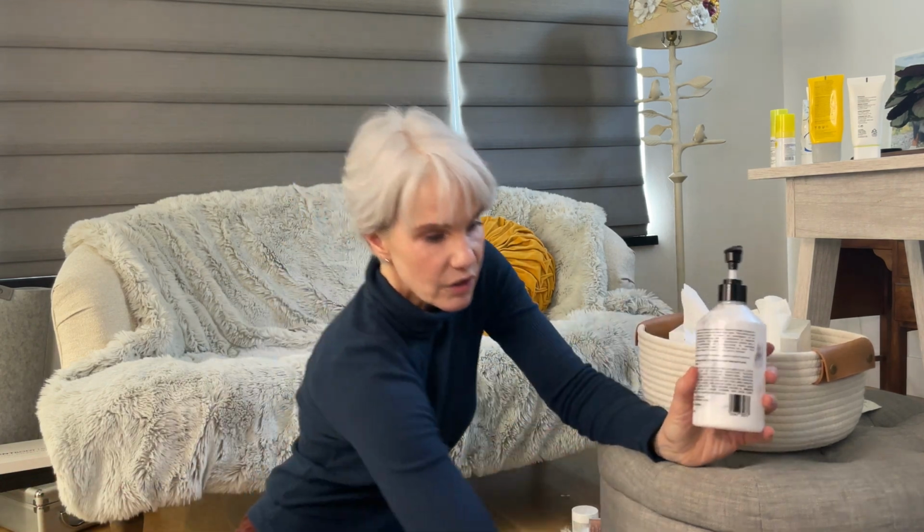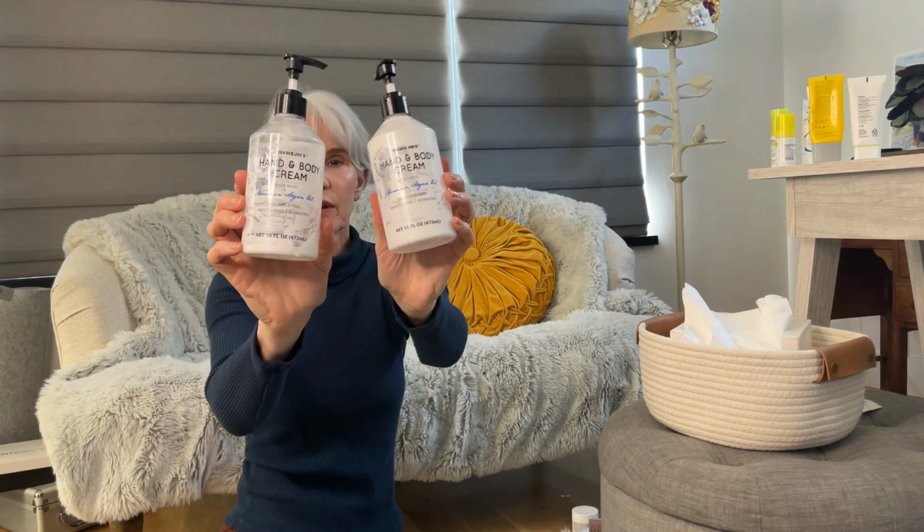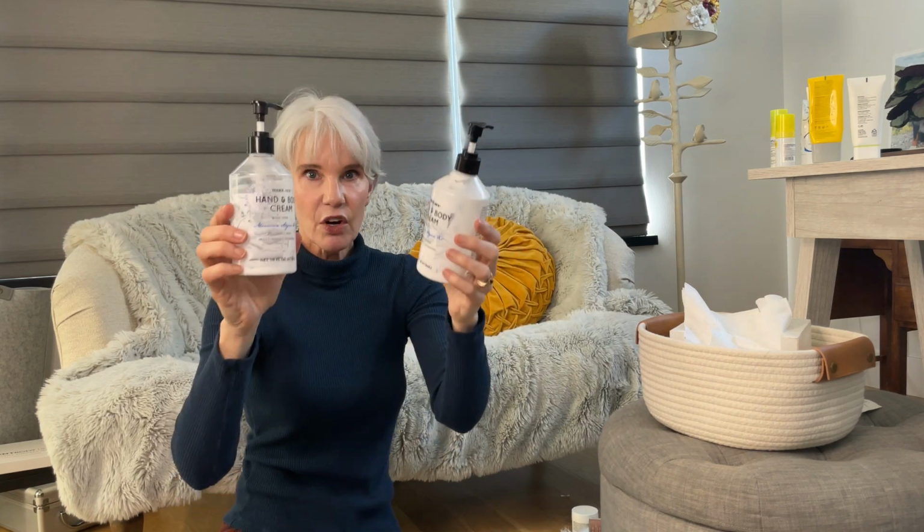Now, a hand cream that sits on every sink in our home is the Trader Joe's Hand and Body Cream. I love this. This has saved our hands. It absorbs really nicely, and we have it, like I said, all over the house.